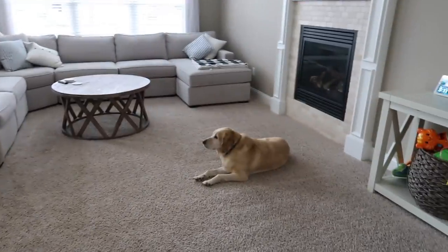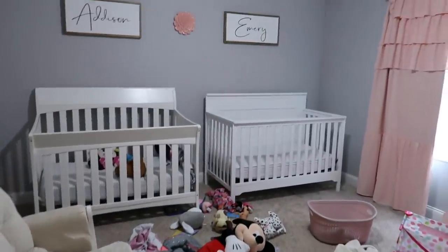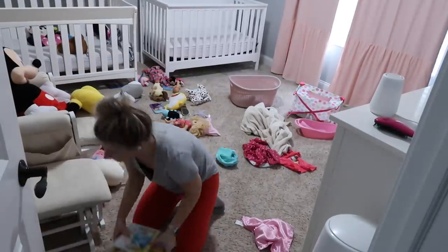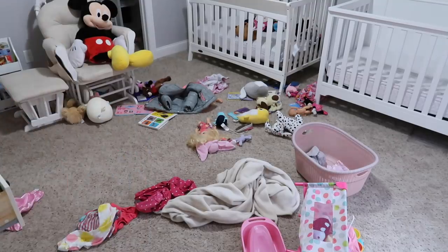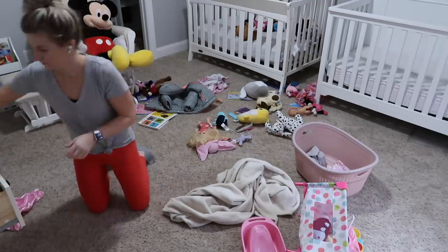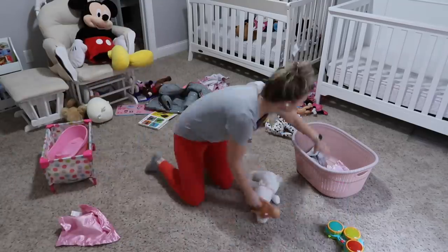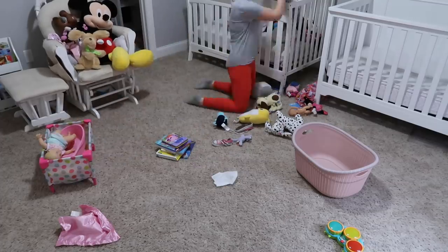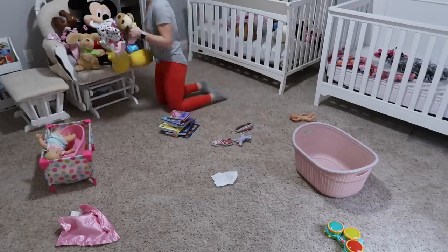And then by this point, the twins were already up, but I wanted to pop in their room and clean everything up, and then do another load of laundry and put that away. And I feel like the room, this is just how it gets every single day. And we do plan on getting something for their stuffed animals and other stuff, but I'm going to wait until we get rid of the rocking chair. To be honest with you, we could probably get rid of it now. We don't really use it anymore. But I don't know, not quite ready to get rid of it.